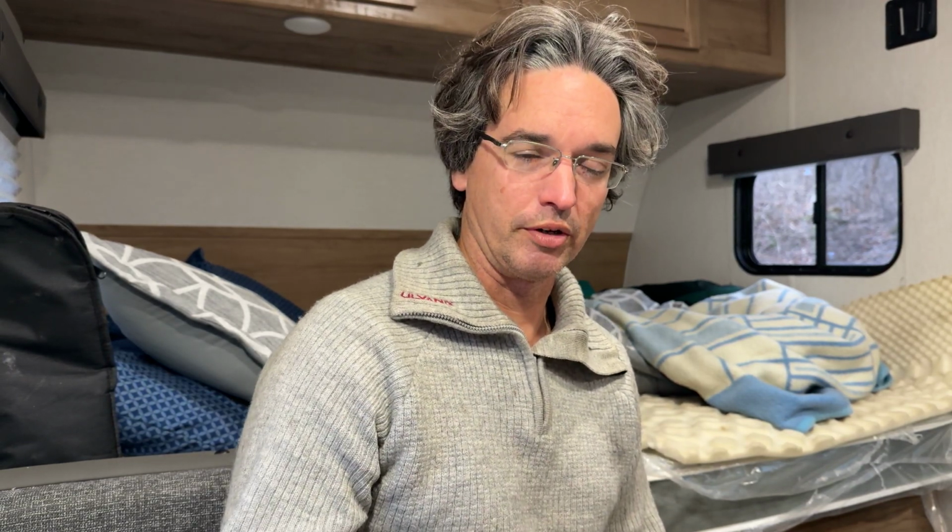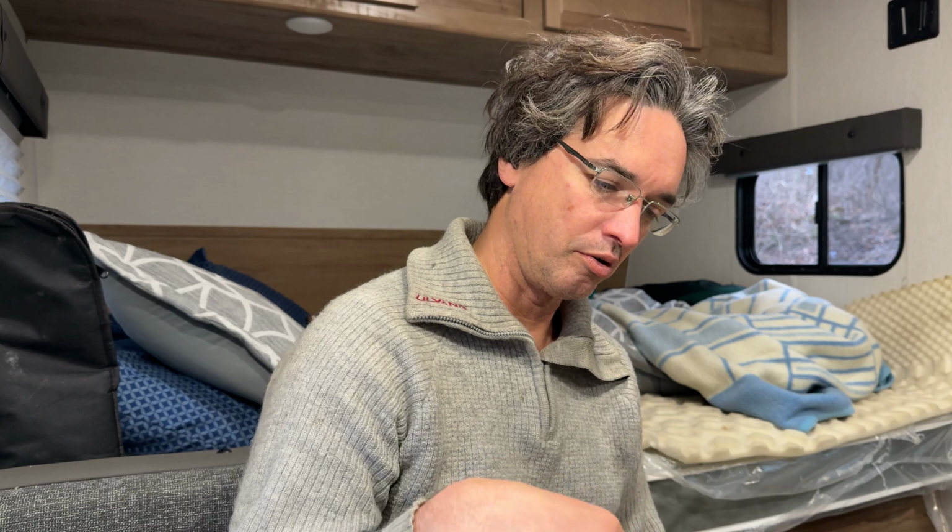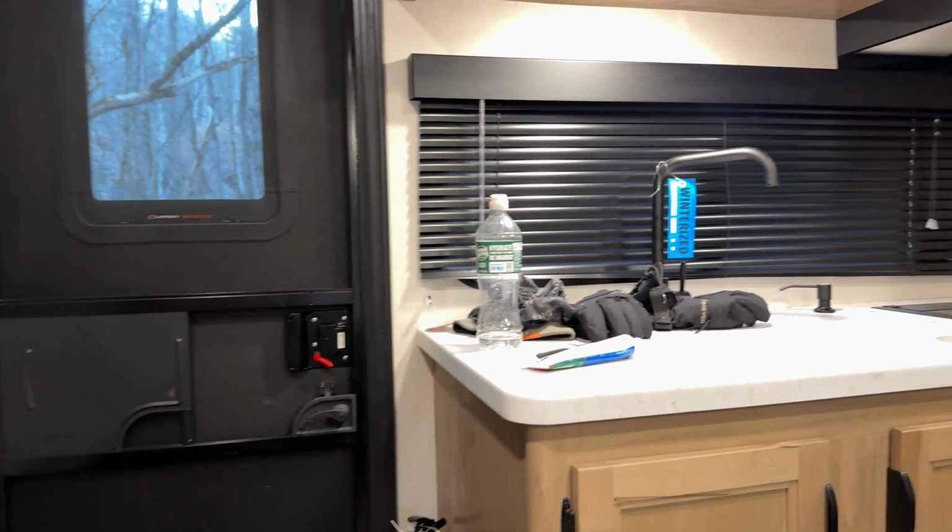We'll say this is the 2024 model, so it's one year older, because they have the 2025s out already. But the 2025s are a couple grand more, so I saved like $2,000 buying a one-year-old, still considered new because I still have the one year warranty. When you're buying an RV, something to consider: if you can find the same exact model one year older, it's totally worth it. All right, let's take a quick tour around the RV.